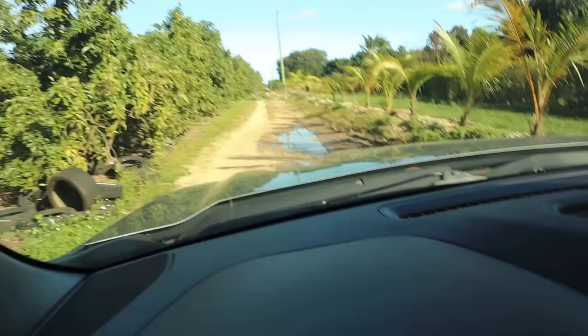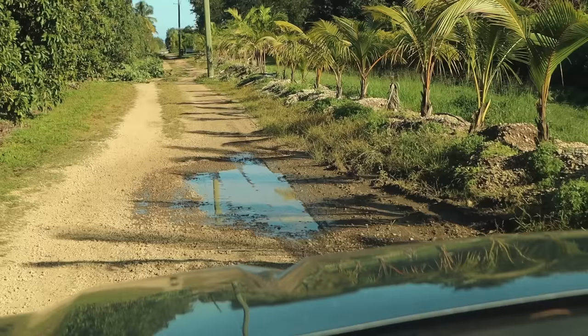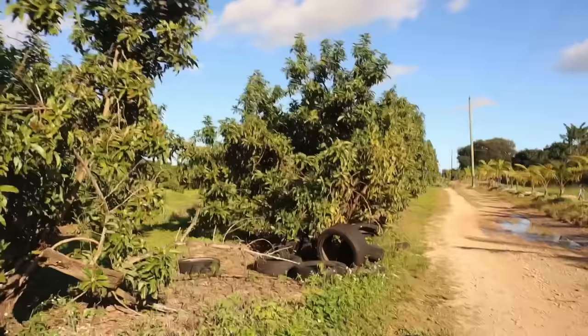So we just got here to one of our first spots, and I just saw something moving in the mud. If you look right there, there's something moving and crawling in the mud. It looks like it could be a turtle. It could be some sort of a lizard. I'm not sure, but there's something definitely in that mud pile right there. Let's go take a look at it. Let's go see what we can find.